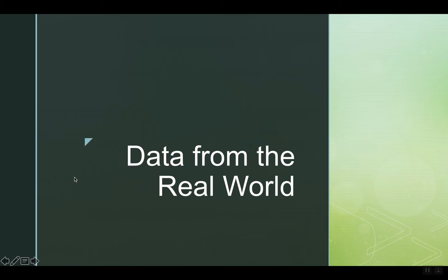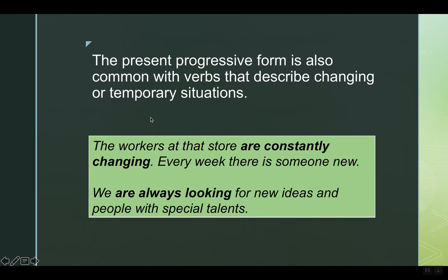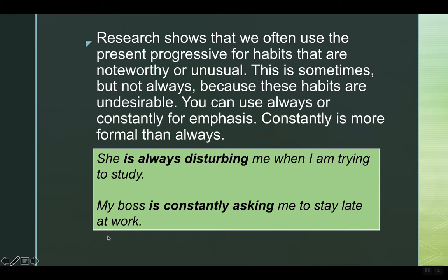Okay, and there's some more data from the real world, some more research. Research shows that we often use the present progressive for habits that are noteworthy or unusual. This is sometimes, but not always, because these habits are undesirable. If something bad is happening, I often use it, and use something like constantly or always for emphasis. And constantly is more formal than always.